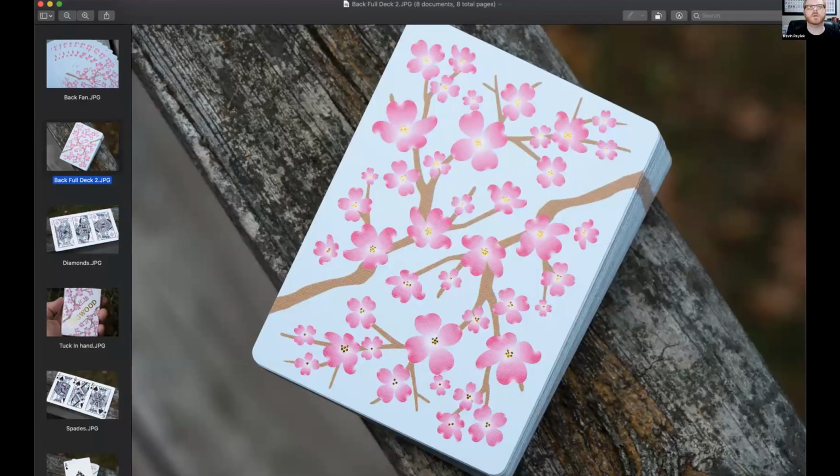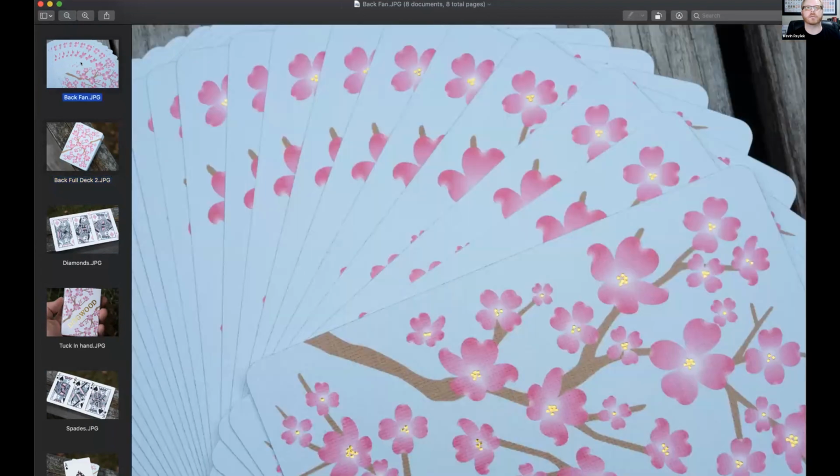Cool, cool. So hopefully everyone can see this. Is that working? Those little dots are foil, and it glimmers when you shake it. It's such a beautiful deck. It really has this subtle cool thing. It's not like a huge wash of gold that slams you in the face. It's subtle. And the deck really seems to shimmer when it catches the light.